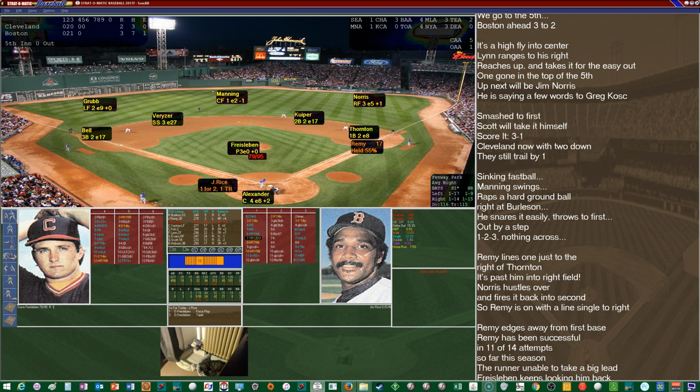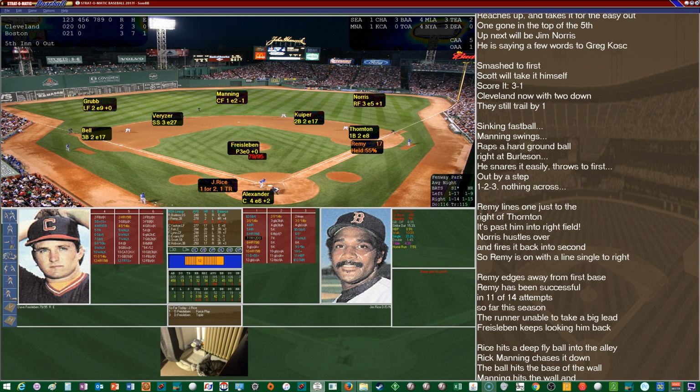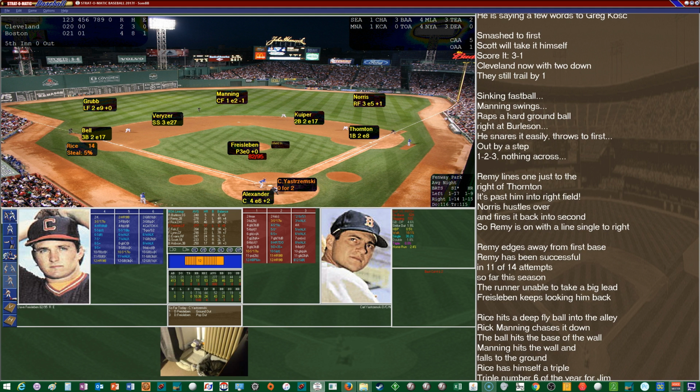No, he does not, but he's going to get his 2nd triple of the day as this one goes to the wall. Comes motoring around 2nd, throwing to 3rd, and he's in under the tag. So Rice, who only had 4 triples on the season, which was low for him, hits 2 today. And that'll score Remy for the 4th Red Sox run. Still nobody out.